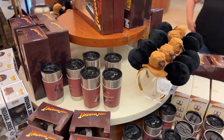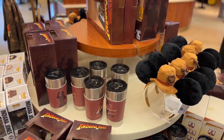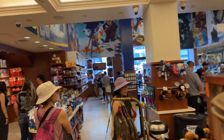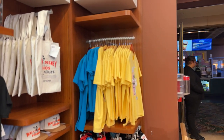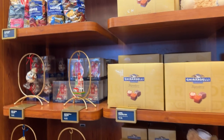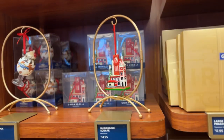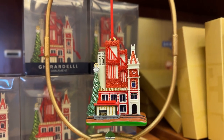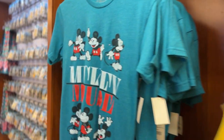Surprise and delight. So when you exit the theater, you will exit into the Disney Studio store and Ghirardelli's Fountain store. They have a wide variety of Disney merchandise, some things you can find in the park, as well as a bunch of Ghirardelli stuff. These ornaments are super cute. I'm from San Francisco, so I really love this one. Chocolates and sort of classic items.